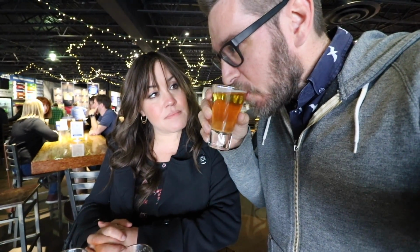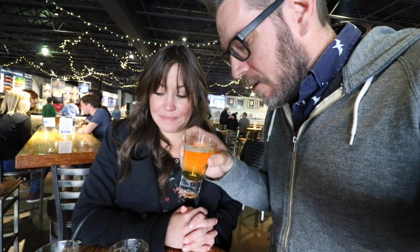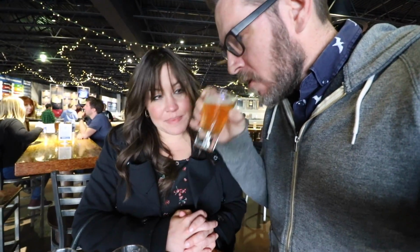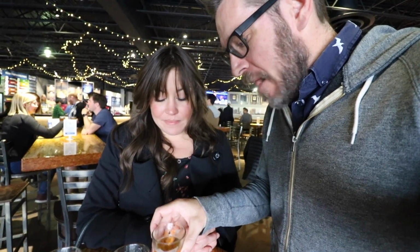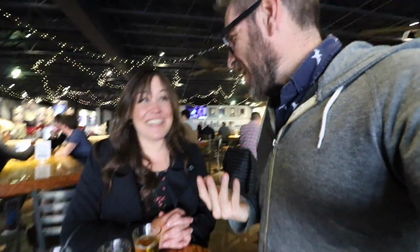I've been told that Kolsches are hard to make. So let's try it. Tastes like a Kolsch. Yeah. Lovely. Totally crushable. A nice crispness to it. You can taste the grain in it. Good balance. Good fermentation. Very well made. So let's continue the journey. What was that? Why was I doing a sword hand?